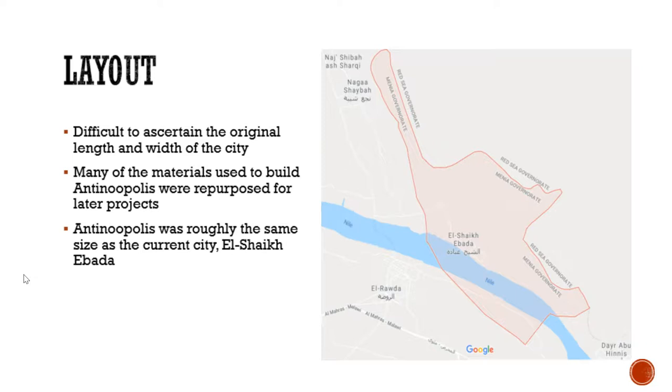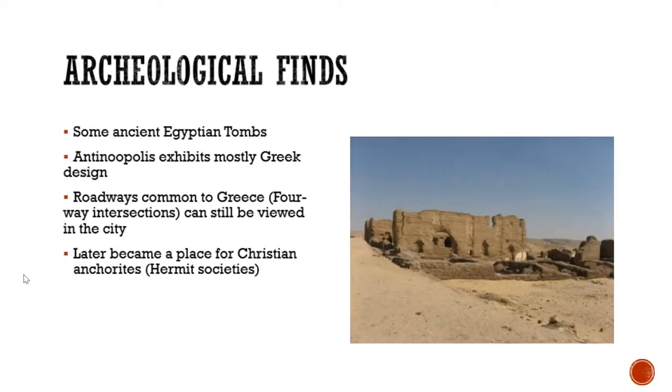Okay. Interesting. So, once again, many of the materials that were used to build Antinopolis were repurposed after a few hundred years, I think, for other projects. There have been some ancient Egyptian tombs found, but they weren't giant royalty or anything particularly important. Most of Antinopolis is Greek design when they find anything, or at least it was before everything eroded away. Now, something that you can still see to this day is the Greek roadways. They would have a lot of four-way intersections, which at the time were unique to Greek design.